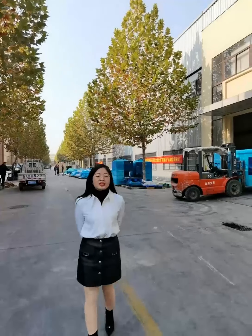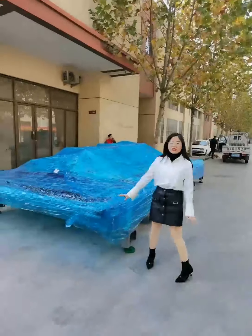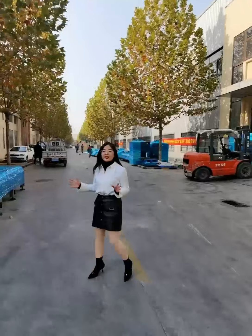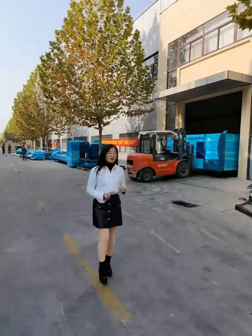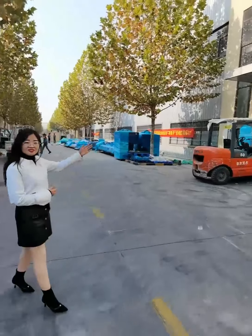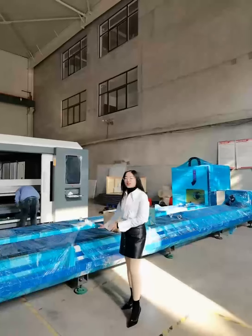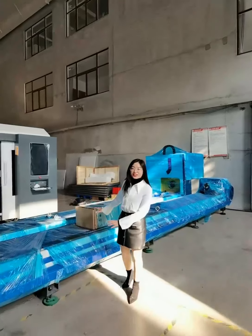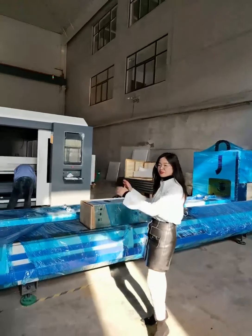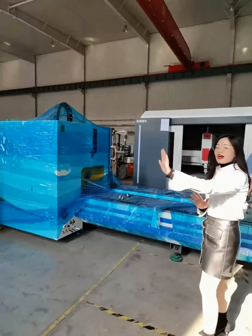Now it's a very busy season. Every day more than 10 machines will be delivered. So it's quite busy. I'm outside of the workshop. You can see the machines after loading. This model is the one you're interested in. The machines will be delivered today. After the wooden box package, it will be shipped to other countries.